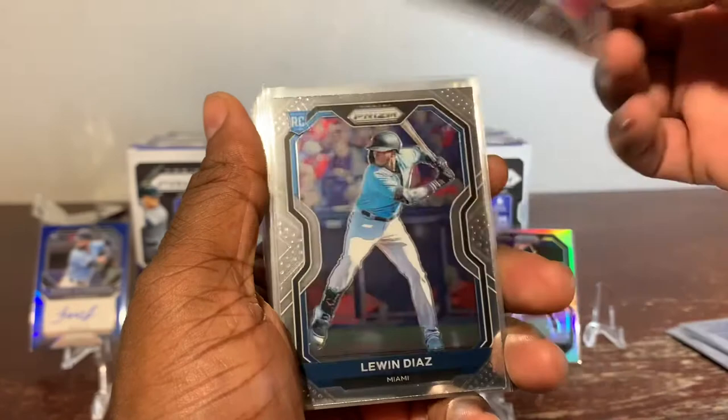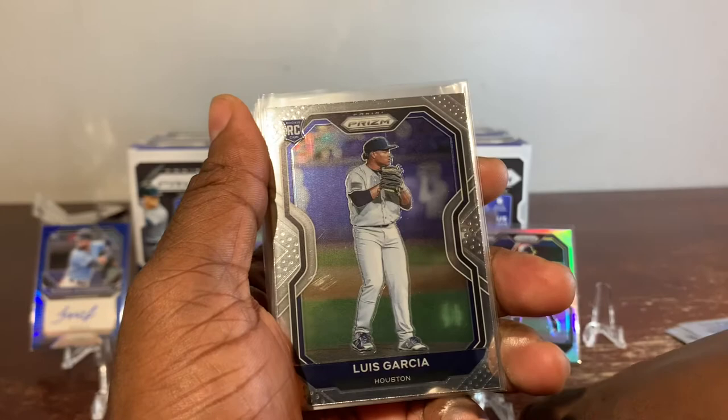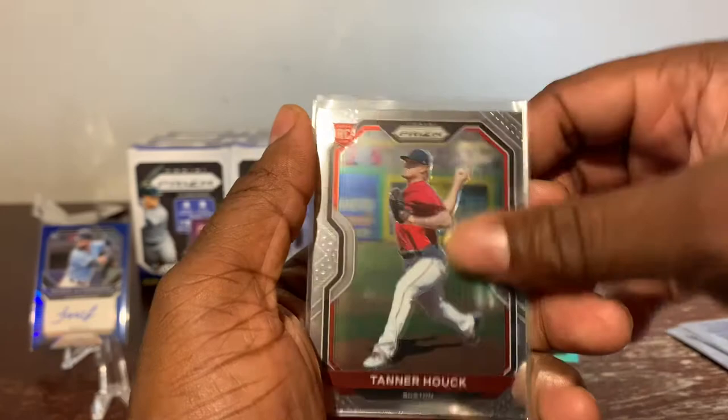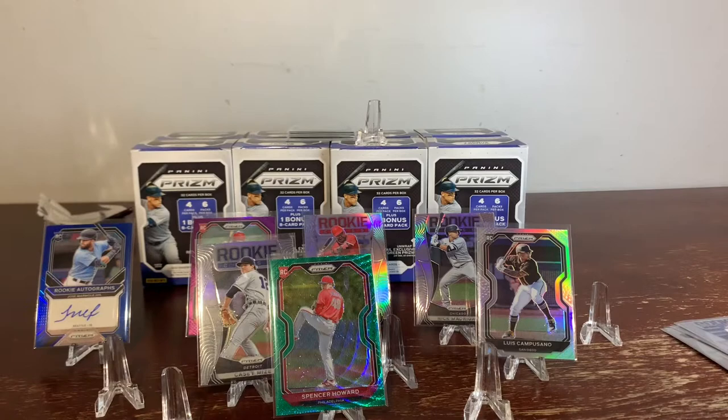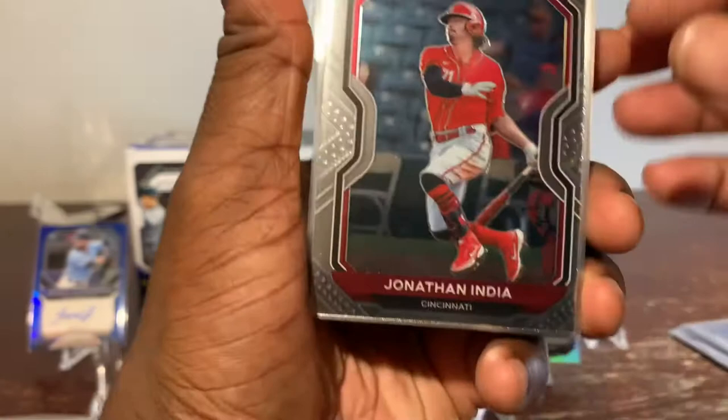Josh Fleming, Esteval Floria, Devi Garcia. We got two Jose Garcia right there. We have Luis Garcia, Logan Gilbert, Mr. Gimenez, Victor Gonzalez, Mr. Guzman, Harrison, Mr. Hawk, Tanner Huck, this is Sam Huff. Continue on with these rookies. We got two of these bad boys right here. Pop into your screen right here is Mr. Jonathan India. Look out for this, bad boys.